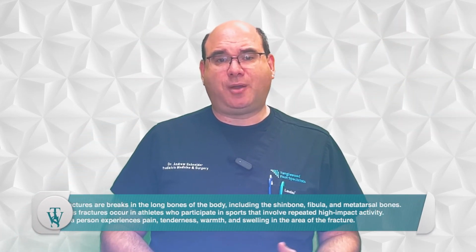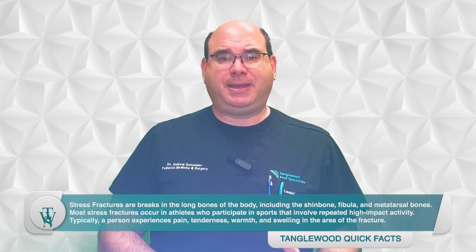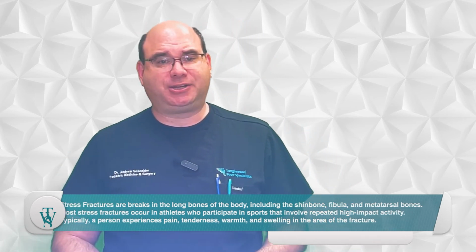Stress fractures are breaks in the long bones of the body, including the shin bone, fibula, and metatarsal bones. Most stress fractures occur in athletes who participate in sports that involve repeated, high-impact activity. Typically, a person experiences pain, tenderness, warmth, and swelling in the area of the fracture.